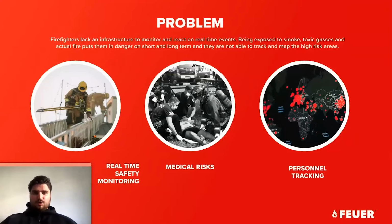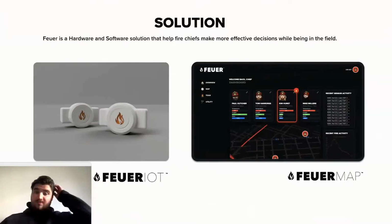While firefighters are deployed, they face many risks, such as being exposed to smoke, toxic gases, or actual fire. Firefighters have no way to know what's happening in real time, and they lack an infrastructure to act on these events. FEUER is a hardware and software solution that helps fire chiefs make more effective decisions while being in the field. We developed a small IoT device.